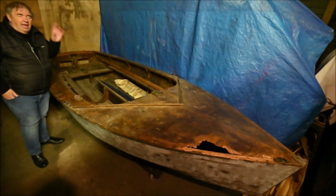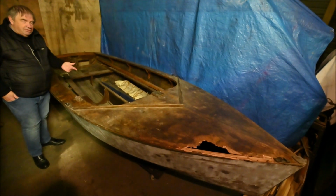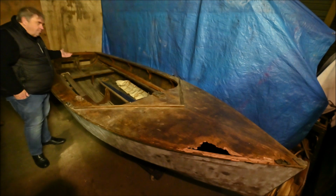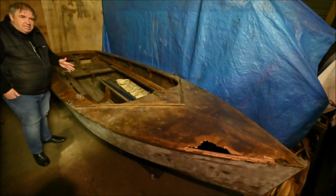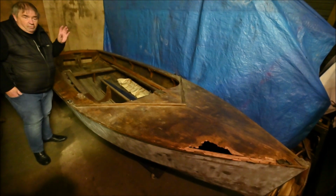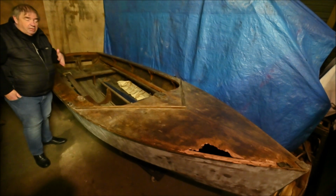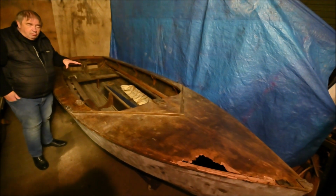Because I don't know if anybody out there who's watching the channel, especially people who know a little bit about the caravan history, but this is actually a Sprite boat. Now before you all say, well, don't believe that, it's true. In the late 50s, very early 60s, Sprite caravans started to make boats. Now, from what I can gather, they didn't make very many. And as far as I'm aware, and I'll have to check this out, I'll try and put this on the end of the video, and also try and put a picture of what these things look like new.